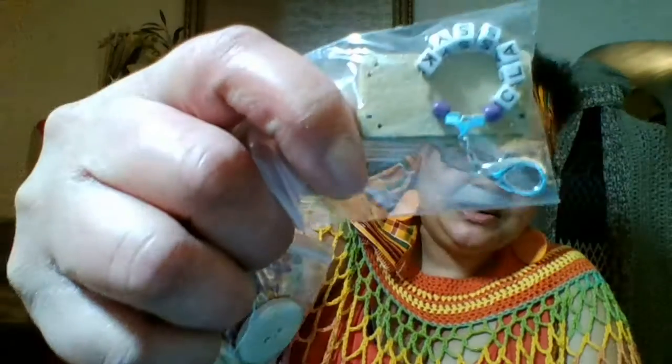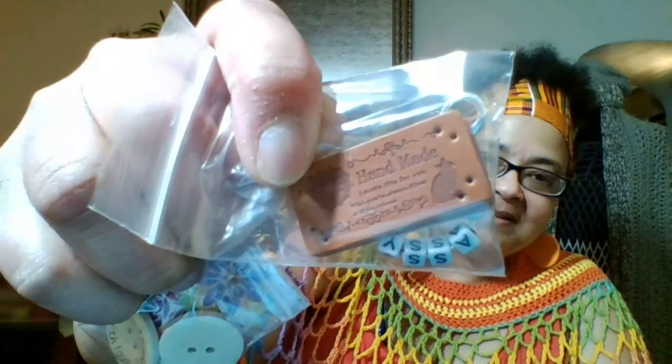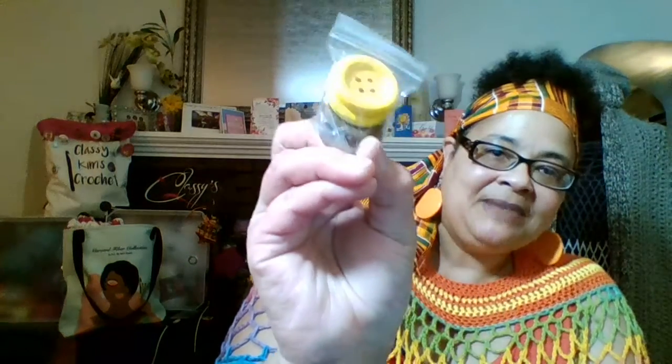And she also made me a classic Kim. Y'all, excuse my look. My hands, they're peeling from medications I'm taking. But anyway, I should have put some lotion on. But yeah, classy. This is a stitch marker, and then handmade to sew on some projects. She gave me some buttons. She know I love me some buttons, okay? Buttons, buttons, and more buttons.